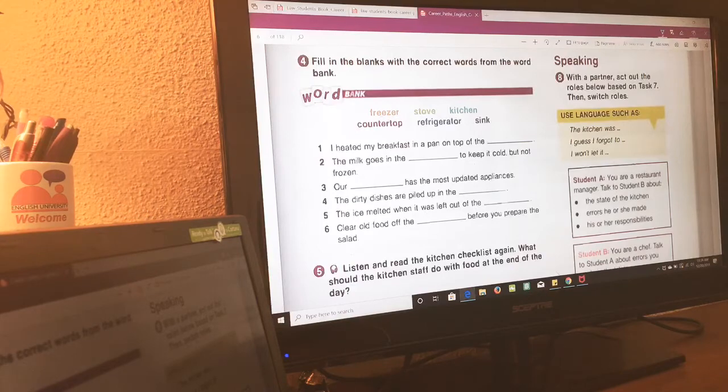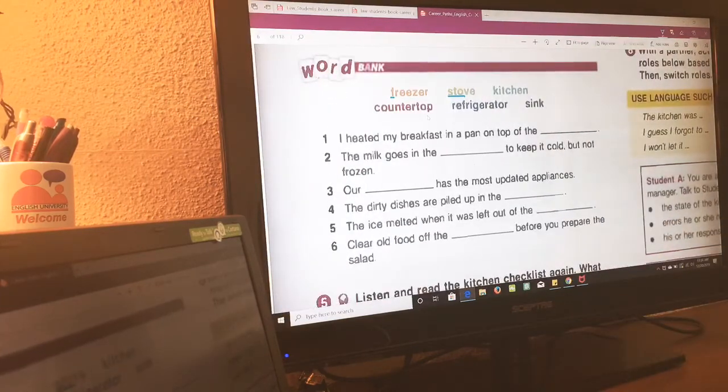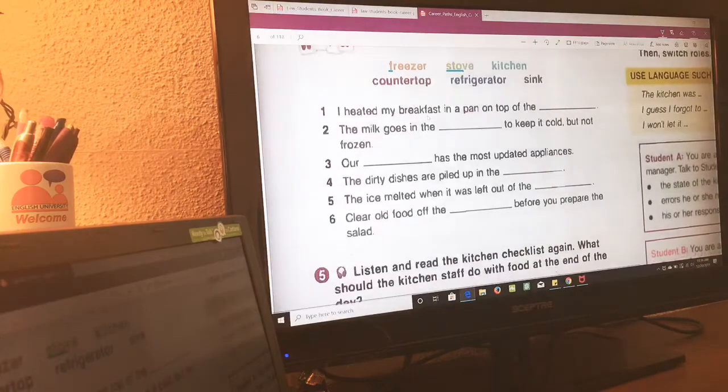Repeat, freezer. Stove. Kitchen. Countertop. Refrigerator. Fridge. Refrigerator o fridge. No más que el fridge le ponen una D aquí. Fridge, el cortito para decir refri. Sink.